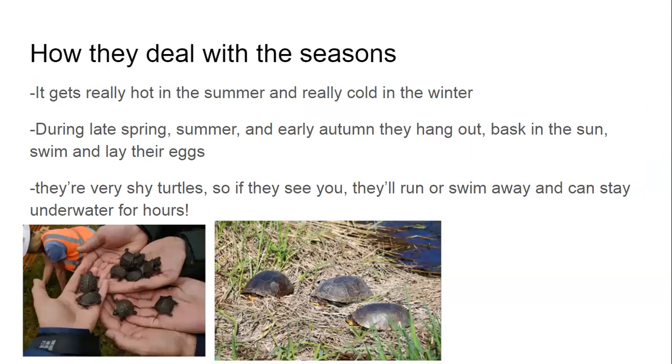So here in Iowa, it gets really hot in the summer and really cold in the winter, and they have to be able to deal with both temperature extremes. So how do they do that? They don't have fur or feathers to keep themselves warm, so they like to bask in the sun a lot. During the spring, summer, and early fall, they spend a lot of time in the sun getting warm, swimming in the water, and eating and laying their eggs.